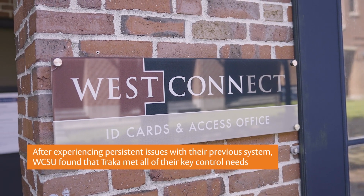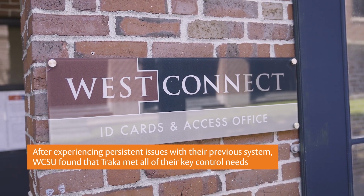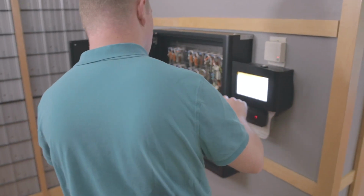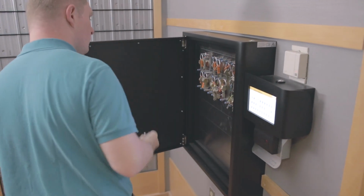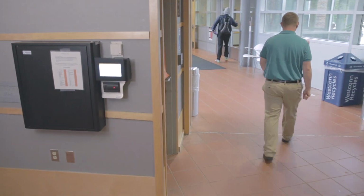We started our journey with a different platform other than Traka, and it did not go well. So we ended up looking at the Traka solution and found that it hit every need that we have. So we have a centralized solution. All of our users are in one database. All of our boxes are in one database. We can easily manage our keys, see where our end users are, set time schedules, turn on and off access. For us, it was an easy choice to make to switch to the Traka product.